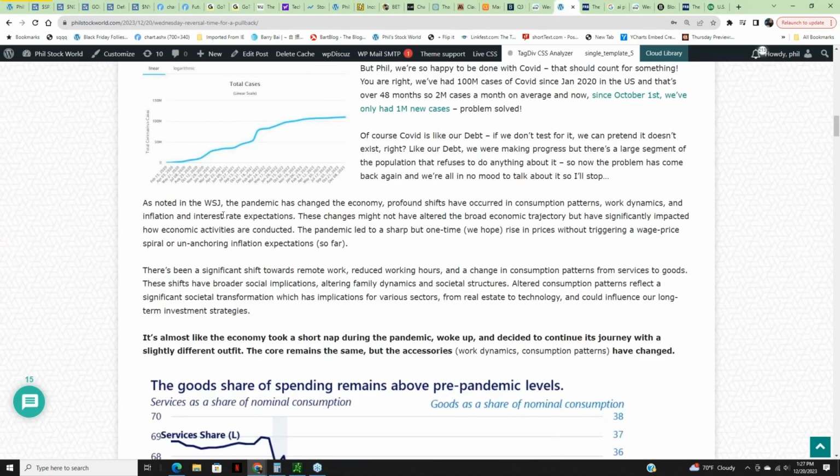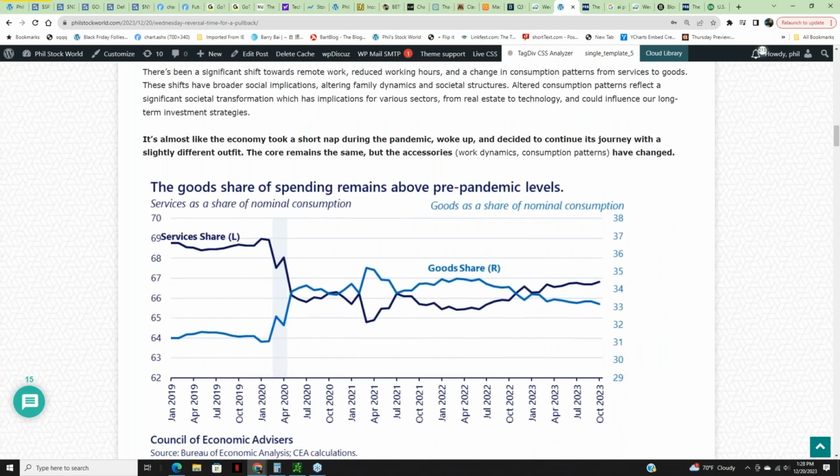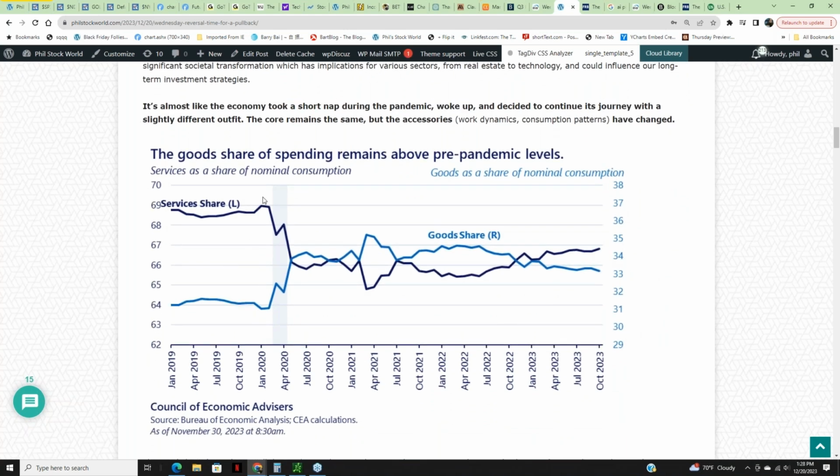so back to that. And things have changed since the pandemic. Before the pandemic, services were 69% of the economy, and goods were, you have to look at the other side, goods were 31% of the economy. So now services have dropped to 67%, let's say, and goods have gone to about 33. Yeah, it makes sense, right? 67, 33. So that's been a pretty big change.